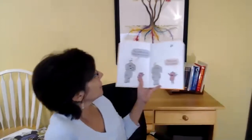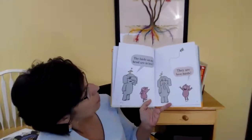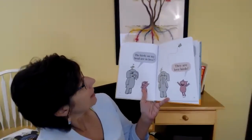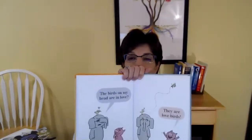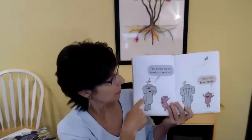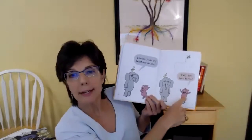So what we have here is this page, and I want you to notice the pictures that go with the talking. "The birds on my head are in love." And Piggie says, "They're lovebirds," okay? So if I wanted to take this text and say, we're going to use this text to practice dialogue punctuation, I know where the dialogue is. It's in these talking bubbles. And I know who's saying it. My talking bubbles are pointing to my characters.